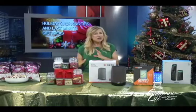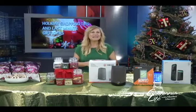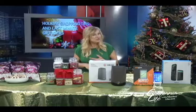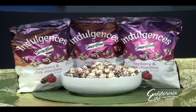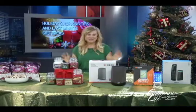Now when it comes to shopping, shop till you drop means hungry and tired. This year, carry a mini kit in the car that includes 3 to 5 bottled waters, ibuprofen, and a snack to treat yourself, like Indulgences by Smart Food, raspberry and dark chocolate flavored popcorn, a blissful combination of ripe raspberry and rich dark chocolate drizzled over Smart Food kettle corn. So yes, chocolate, raspberry, popcorn can make holiday shopping blissful.